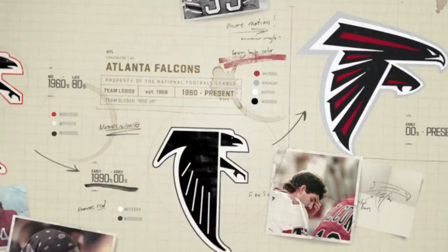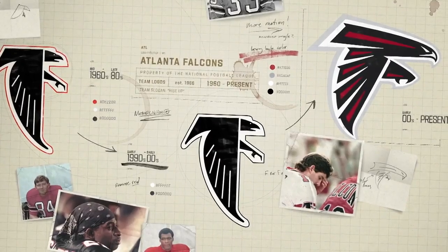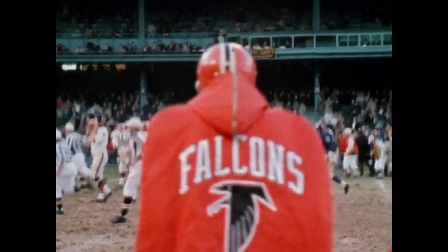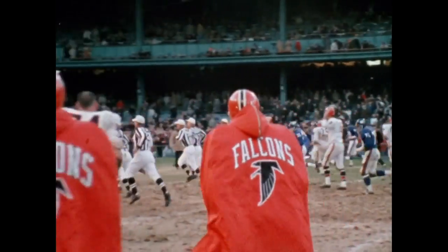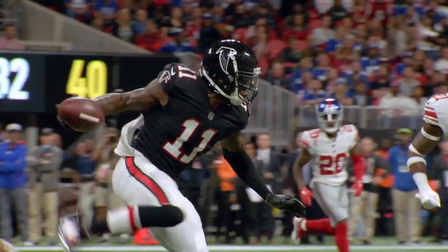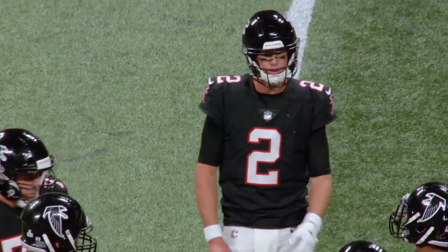They've made some tweaks to their logo since then, but it's still a falcon and the letter F. It was on their helmets from the start, the winged symbol over the years being surrounded by both red and black.